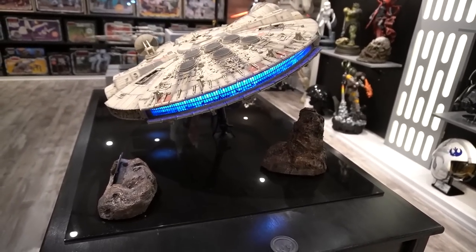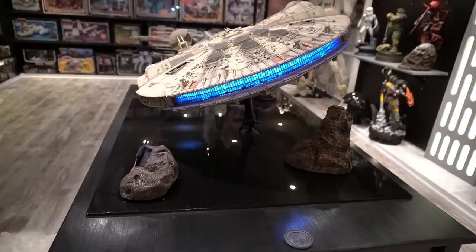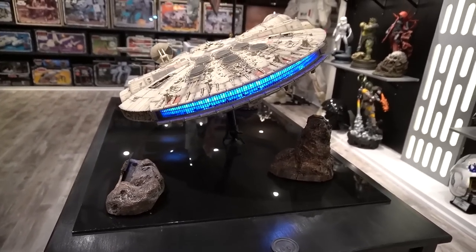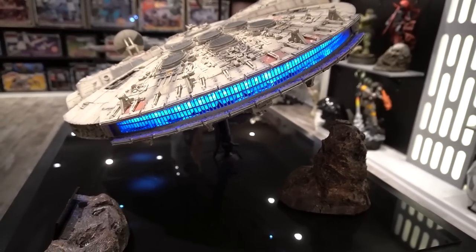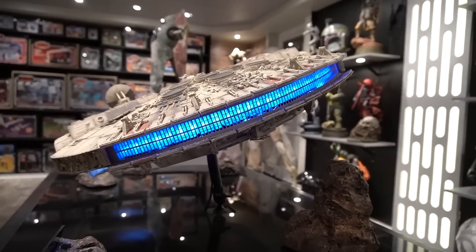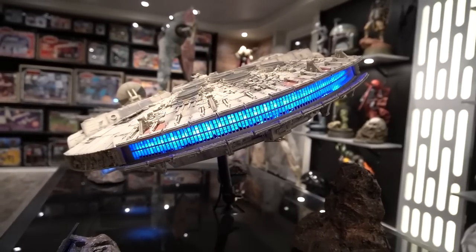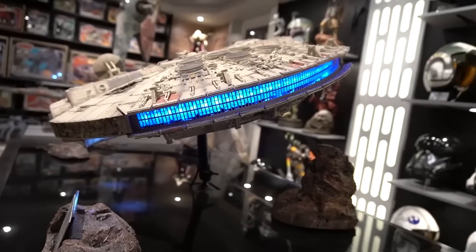Here it goes. Special LEDs to run it. You can't really see it pulsing, but it's supposed to pulse like... yeah, you can see it. It pulses like it's flying. There we go. Yeah, pretty cool. Love it.